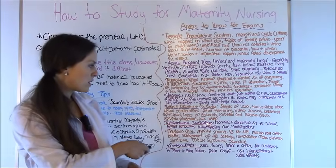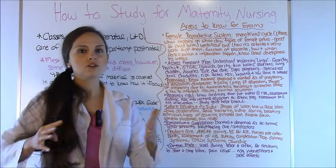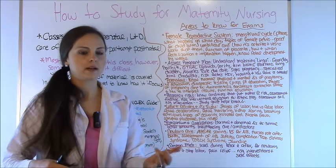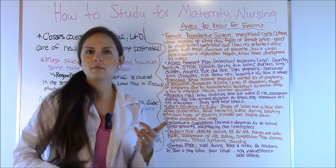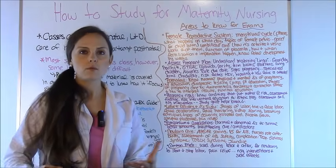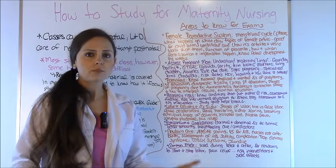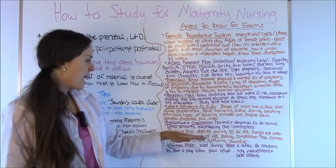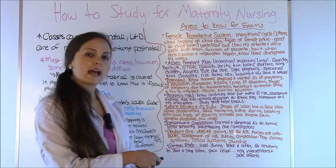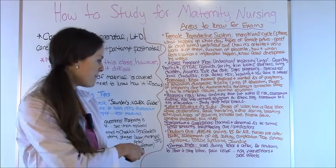Okay, postpartum and its complications. Know what's normal and what's not normal during the postpartum period, like the lochia, how much bleeding the woman's having. At what stage, at what week will the uterus return to its non-pregnant state. And breastfeeding care and complications, latching issues, mastitis, things like that.